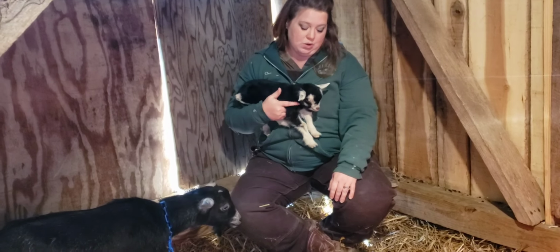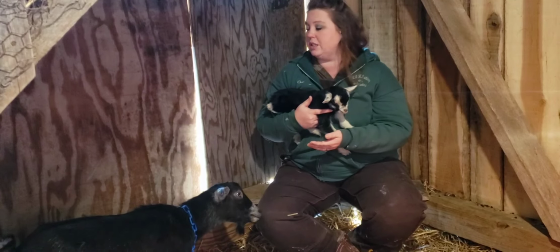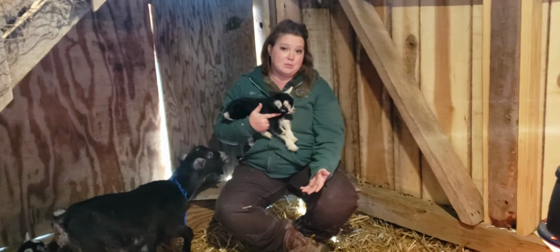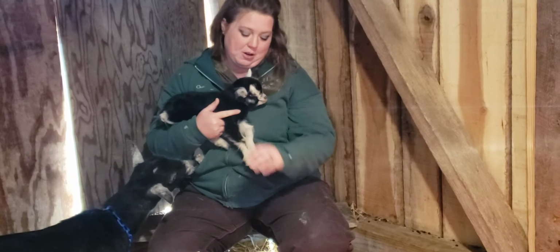So that's wonderful. The little doeling is going to be retained. Just because I, like everyone else on the planet, wanted a Swiss doeling, I just didn't really think that I would get it so soon. So we're very excited to have her. And both of them are blue-eyed.